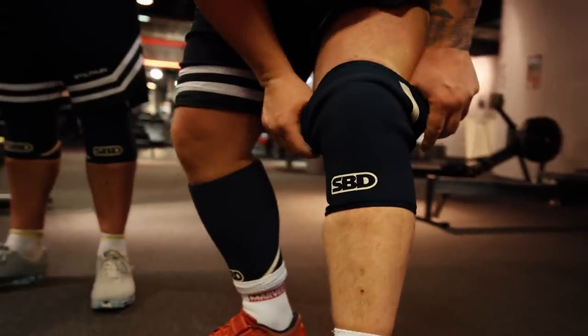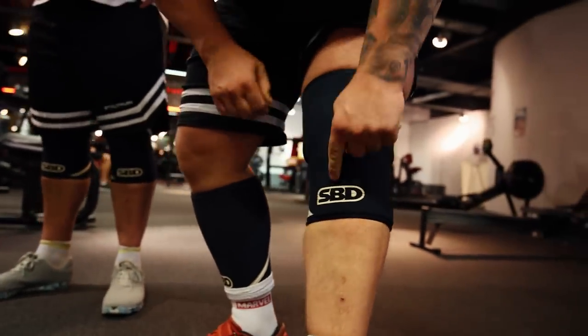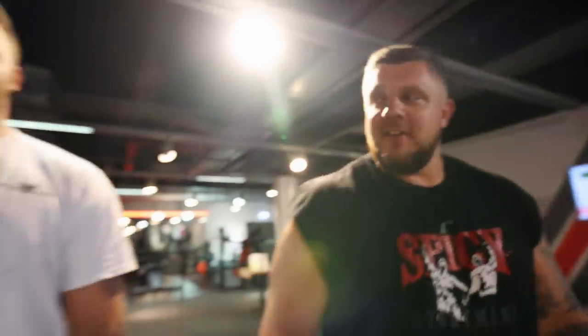Jeez, I need to put my knee sleeves on for this one. We just did the push leg press, so now we've obviously got to do some lunges. That's what all the gym bros do. Get those glutes bumping. Let's do it. Ready, Tom?